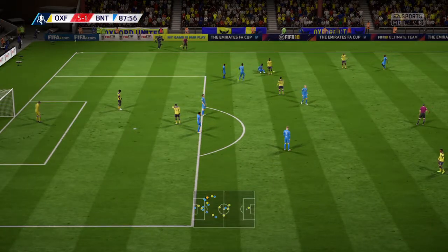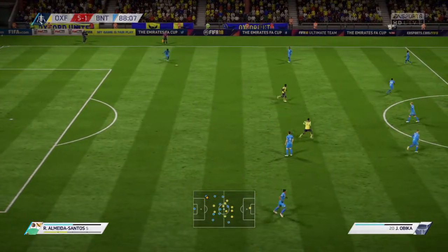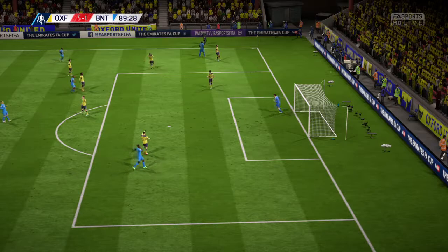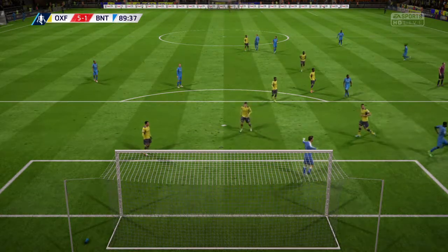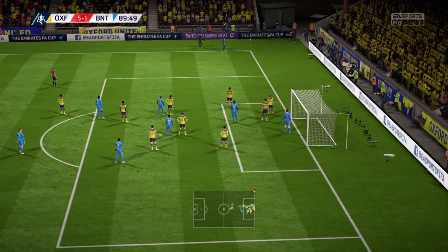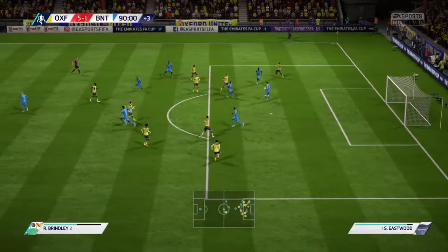Possibly. Could be a chance here. They've got the ball into a good area. Corner kick coming up. In goes the corner. The time to be added on here is a minimum of 3 minutes.